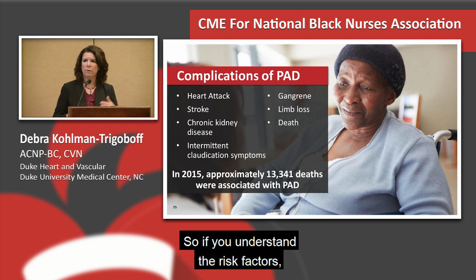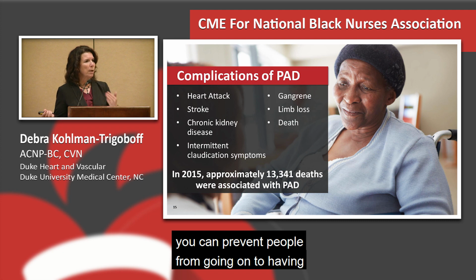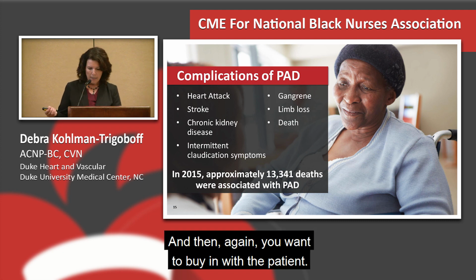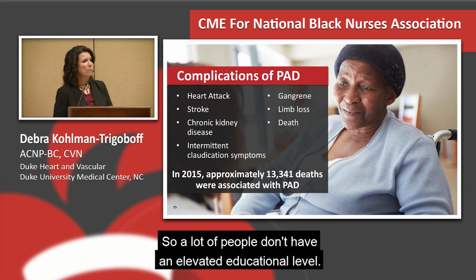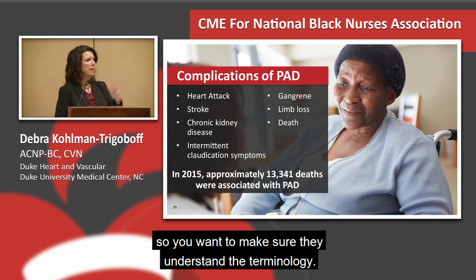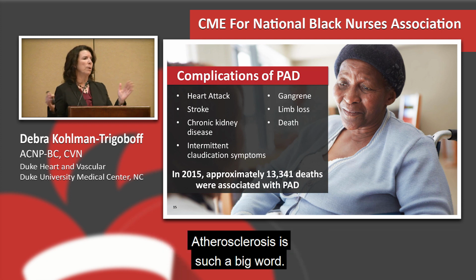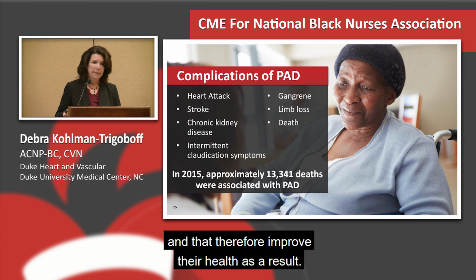So what is your role? So if you understand the risk factors, if you understand how to detect peripheral arterial disease, you can prevent people from going on to having these kind of complications. And then, again, you want to buy in with the patient. You want to make sure they understand what's going on with their body, and you want to talk to their level. So a lot of people don't have an elevated education level. Most people understand at the 6th grade level, so you want to make sure they understand the terminology. Atherosclerosis is such a big word. If you boil it down to them, they're going to understand, they're going to buy into your recommendations, and therefore improve their health as a result.